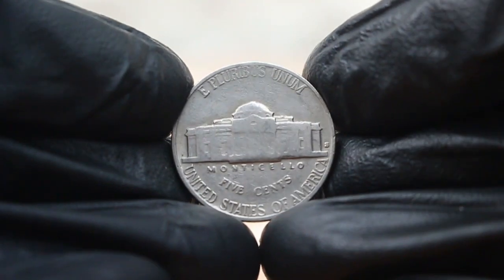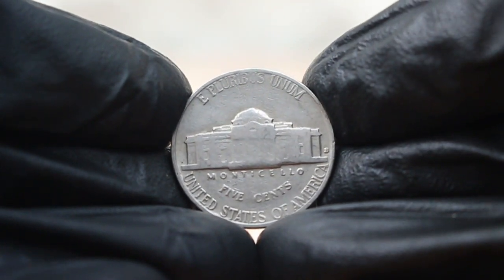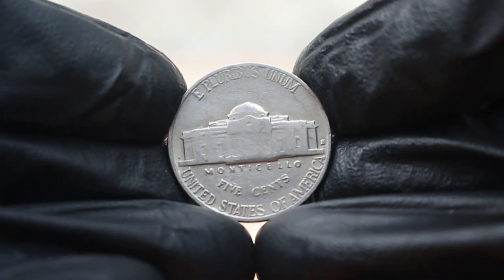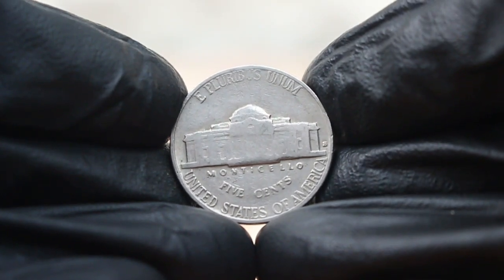Off-center strike. Occasionally, these nickels were struck off-center, which means the design is shifted, sometimes missing part of the image. Off-center errors are highly collectible.